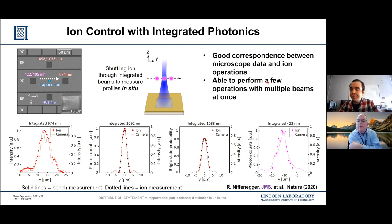I have another question about the photonics. With these gratings designed for different wavelengths, do you achieve a tight focus, all of them in the same spot? And how do fabrication tolerances affect this and your ion operations?